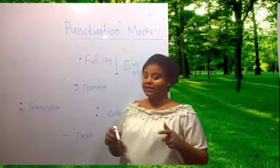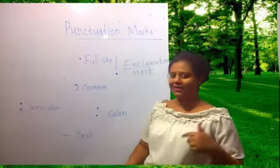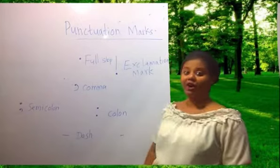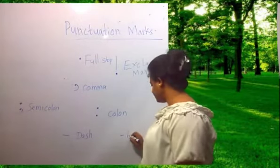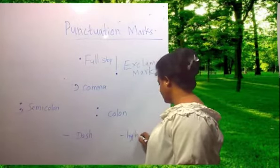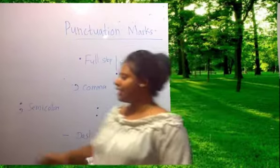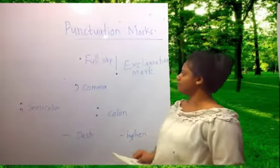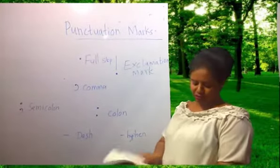And there's another one similar to this, another mark. We call that hyphen. We call that hyphen. Right? So, these are the punctuation marks that I am going to teach you today.